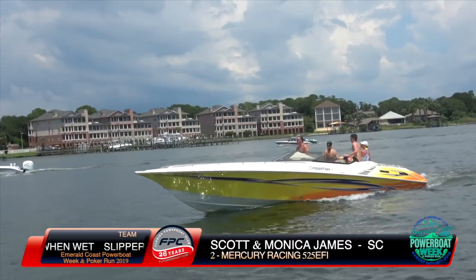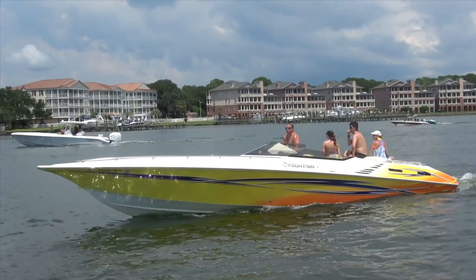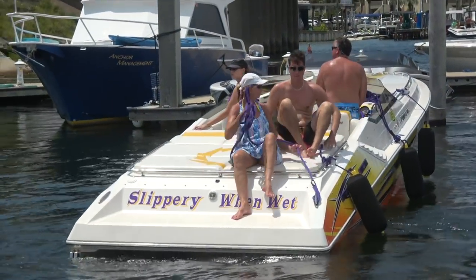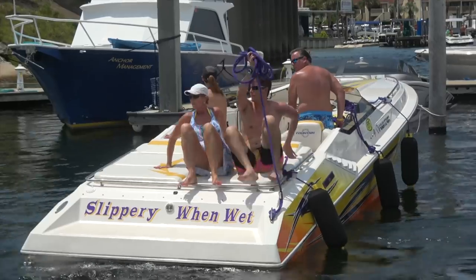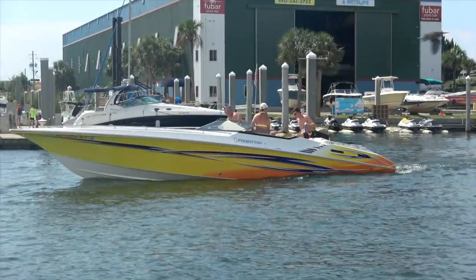Say hi to Scott and Monica James as they pass by in their Fountain 35 with Mercury Racing 525s. It's a Lightning model and one that they have really enjoyed a lot as the kids grew up on this boat doing poker runs here at the Emerald Coast over the last 10 years.